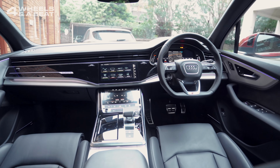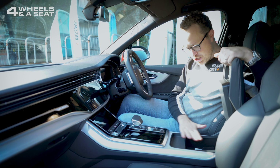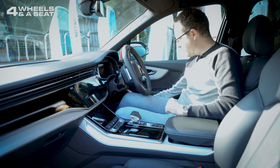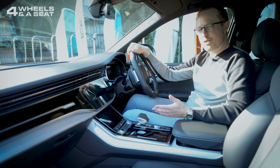One thing that is a little bit lacking though is storage space. I mean, here in the center, we've got a cordless phone charger, but it's very shallow and there's only a tiny bit of room next to that. There is a little cubby next to the steering wheel just down here. The door pockets are quite deep, but beyond that, there really isn't any more storage.